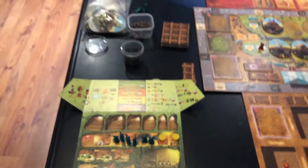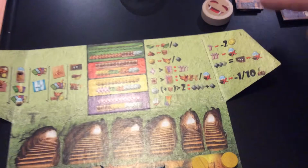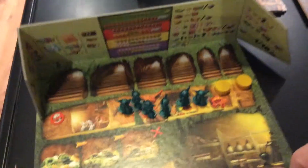So we've looked at the main board, which was over there. Now looking at the individual player boards, this is an individual player board, and it has, again, nice iconography here to just remind you of different things that are happening in the course of a turn, the card distribution, what you do with each of the different symbols, the scoring, and so on. And this folds up like so, because this is to be a hidden decision that you make during the game.